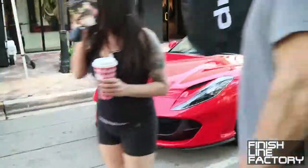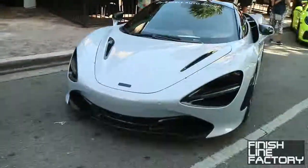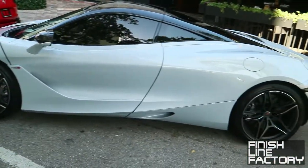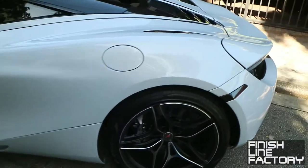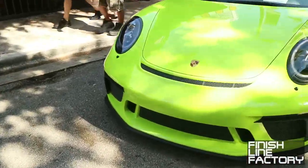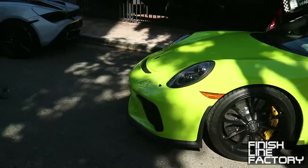LaFerrari, 812 Superfast. This is a 720S that's been tuned and modified, so this one's making 747 to the wheel, which effectively makes it an 800S, I guess. But there's not much you can really do to these engines because McLaren pretty much maxed out the turbos. You can only get a little bit more out of it. But the good news is that I imagine the turbos can be upgraded and you can probably get even more power out of this engine, because typically most manufacturers overbuild the engine to make it last. So if you don't care about it lasting, you can probably get 1,000, maybe 1,200, maybe 1,500 horsepower out of this engine. So we'll see what Excel Autosport does with this.